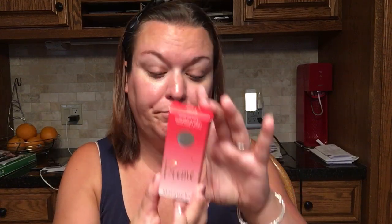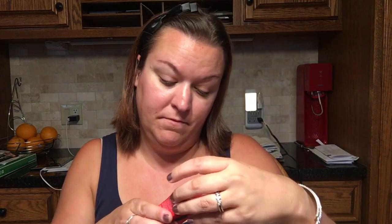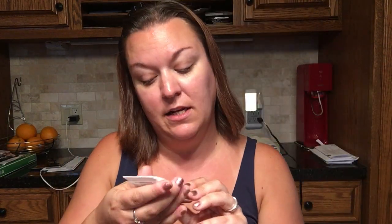All right, so this is a product that I've never tried before. I haven't even taken it out of the box. This is by Mirabella. This is their primer. So that's it right there. And I open it up, it comes like this. Oh, that's a pretty good size. It looks like it's a silicone base, just like that.